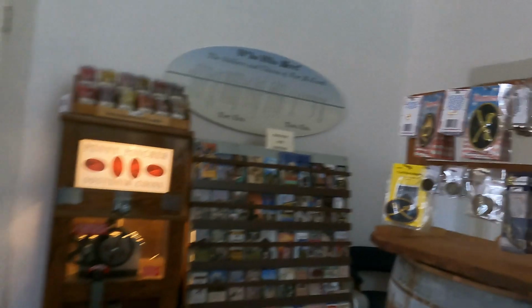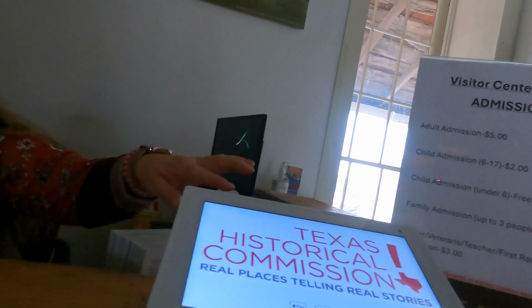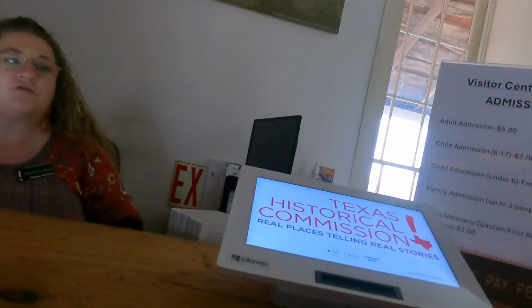Does this tell anything about this place? No, here's a visitor's guide. Yeah, I'd rather have that. Okay, there is a fee to be on the grounds if you're going to walk around. If you want to do that first and then come back in after you're done, that's fine too. It's $5. Are you a senior, veteran, teacher, or first responder? Yeah, I'm a senior, obviously. $3 then.